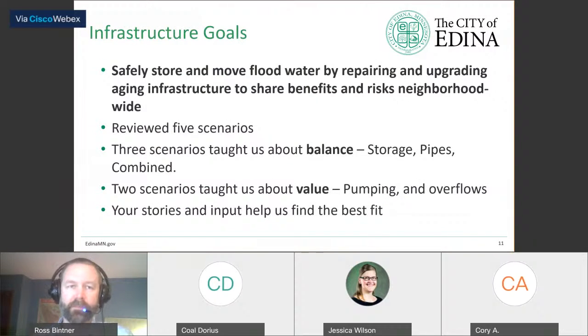Our infrastructure goals: to safely remove and store floodwaters by repairing and upgrading neighborhood infrastructure so that we can share benefits and risks neighborhood-wide. This was an important concept that we learned from three of the scenarios that we ran and shared with you in our last public meeting and in the park talking to you individually. Those three scenarios that taught us about the balance were our storage, pipes, and combined scenarios. We learned that we can transfer risk and do good for flooding for the upstream areas.